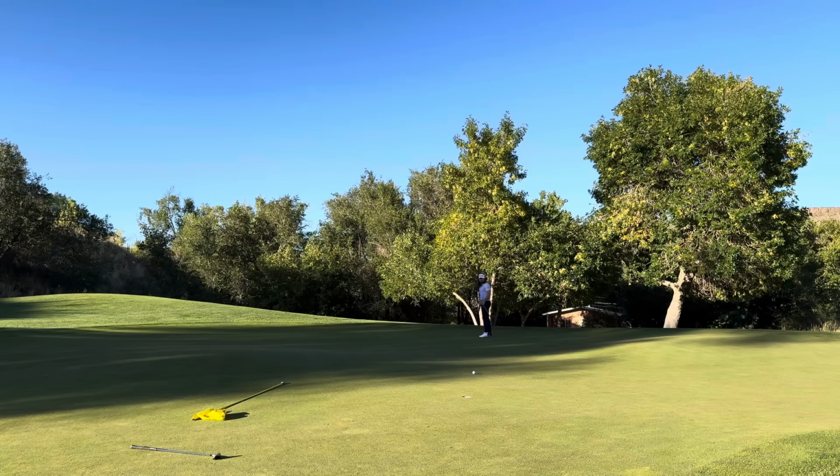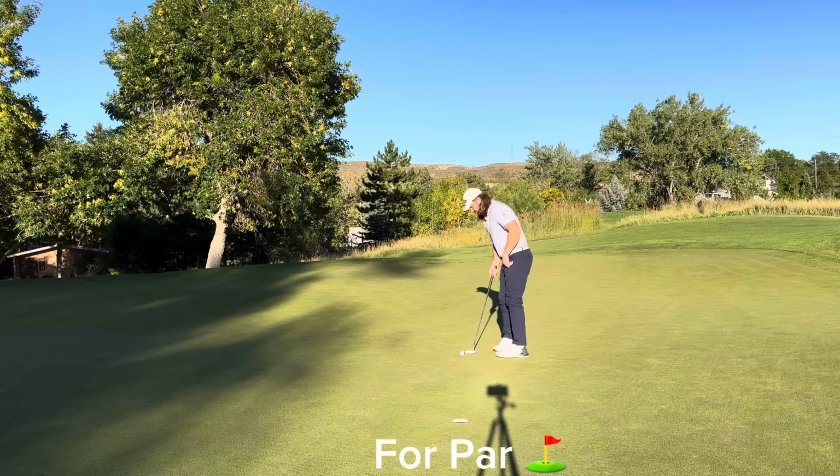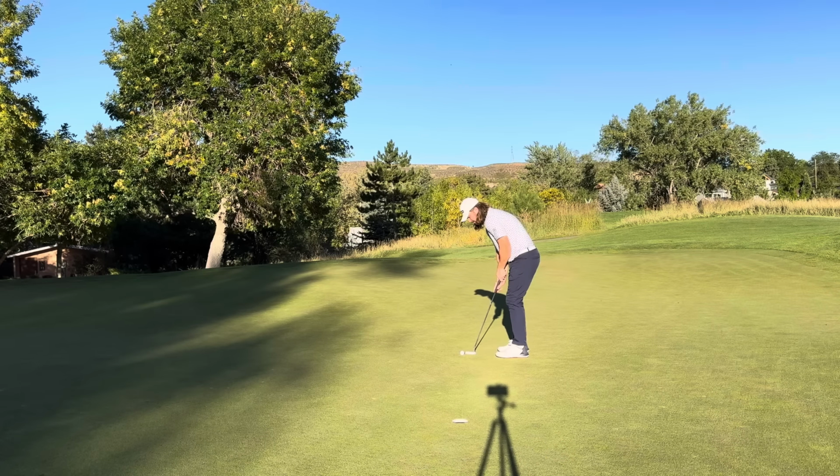And here, I mean, this putt was just crazy. I don't know how it broke as much as it did, and it just kept rolling. And that's what I'm talking about. That's what made this course tough, was these greens were just boomerangs at times.